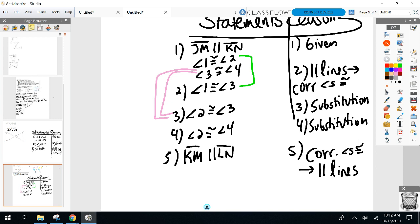And look on your homework, too. You will see that box pointing to every proof statement. I want you to fill that in first. Tell me what angles need to be congruent first before doing the proof. And then prove those angles congruent. That's it. That's what your quiz is on now.